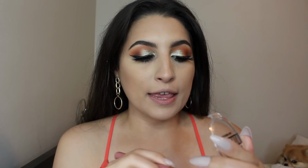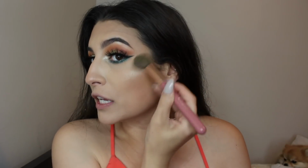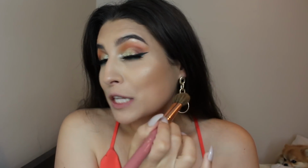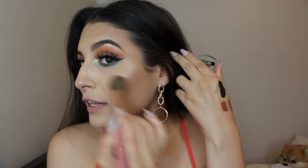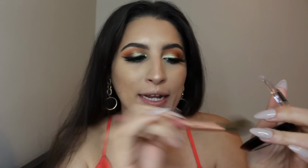For highlighter, I'm using this baby right here from Shop Miss A. This is the color Snap. I like it. I feel like it's not overbearing. It's pretty and it looks like it's coming from the skin. That's that glow that you hear everybody say, glowing from within. That's the type of glow I'm talking about. It literally just looks like it's coming from the inside of your skin. It's a little bit rough, but you gotta just chew it and it turns out so beautiful.